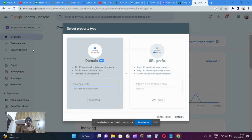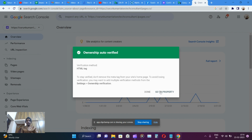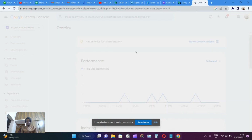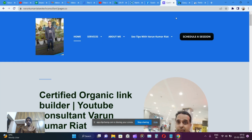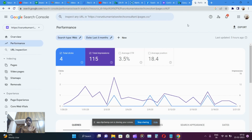add property. Over here, put the domain, continue. It is already indexed. But what you have to do over here is it will give you a code. My website in Search Console is verified right now. It is verified. Add property.